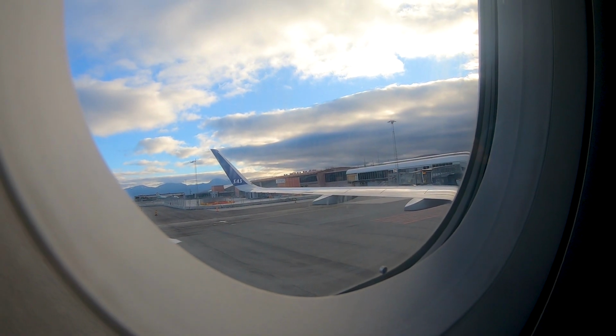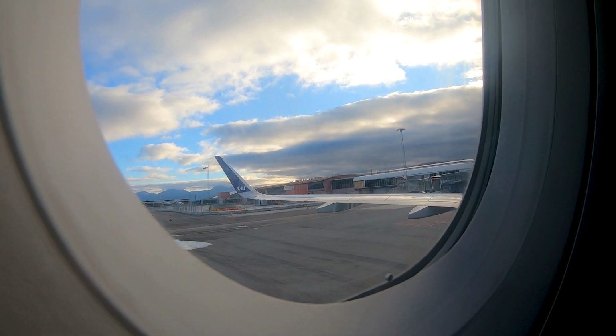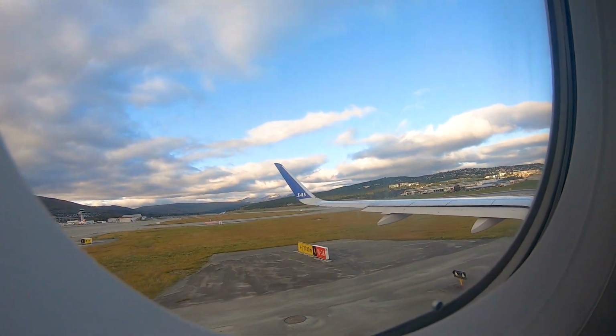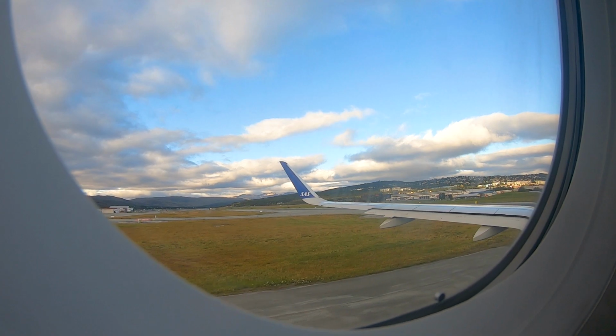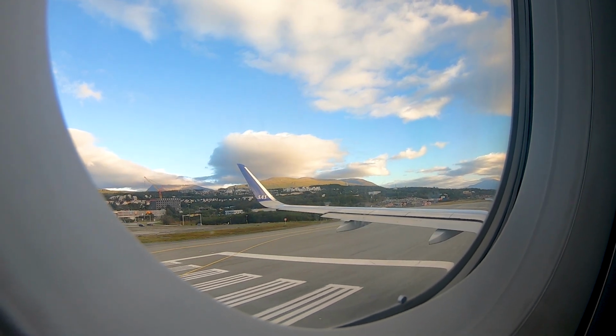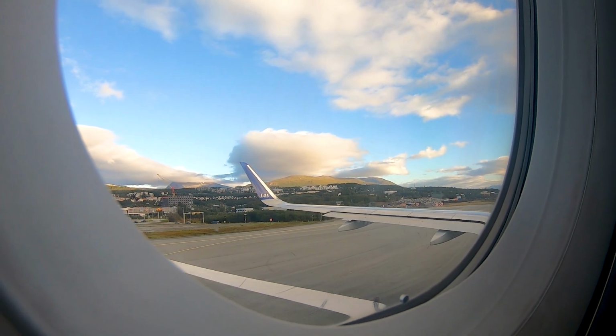As you can see, this time I had quite a special place because I chose the very last row. I never flew in the very last row and wanted to try it one time, but I cannot really recommend it. I was hoping to sit there on my own, but the plane was fully booked and the last person that came on board was sitting next to me.